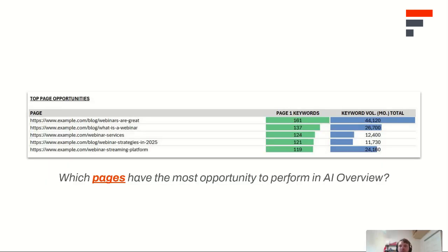So the first of which that I will highlight here is the top page opportunities. Which pages have the most opportunity to perform in an AI overview? If you're looking to integrate some of the strategies that Leah had mentioned, what pieces of content on your website should you really be focusing on?